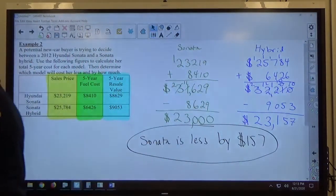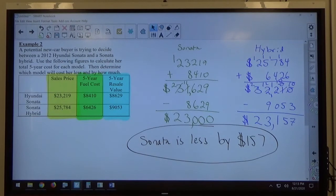And make sure when you're asked a question like that, you answer the question like that. So which one's less and by how much? Give me a sentence answer. This one's less by this much money. Yes, Ash?